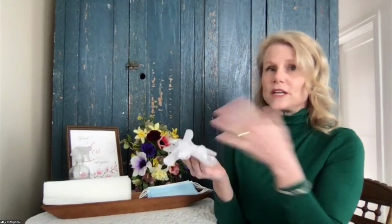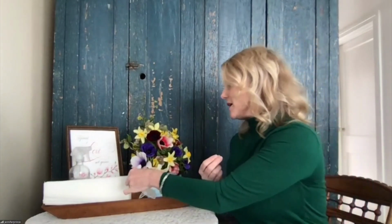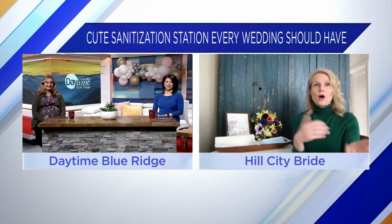One thing that you may not have thought about is gloves. If you want to put out a few pairs of gloves for those people that are especially conscious about it, because we'll all admit, we all have different fears. We all have different immunities and things like that. So having things for max comfort level would be really good.